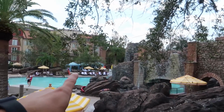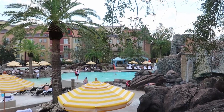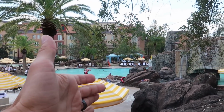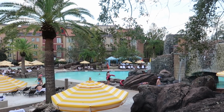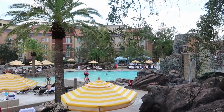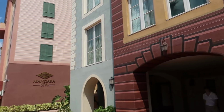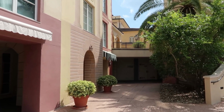There are also private cabanas that you can rent. Some of them come with their own water, some come with their own fridges. I know at Hard Rock, I think you can get an Xbox delivered to your cabana and you can just play Xbox out by the pool all day. Kind of ridiculous, but they do it. So just past the Mandara Spa, I believe there are just more rooms. So we're gonna head back over towards the harbor, see what else we can find over there.